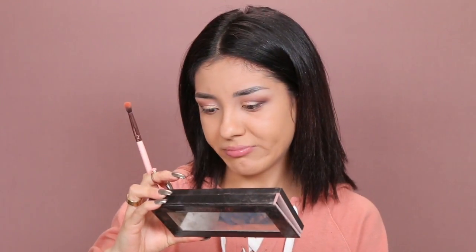So I'm gonna go back with the Luxie 231 blending brush, and I'm gonna grab the color Regal, the bright orange, and just blend everything a little bit more.